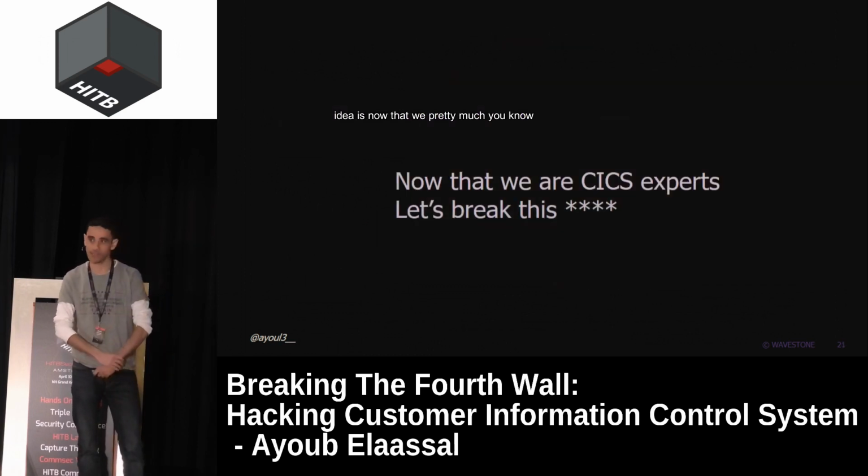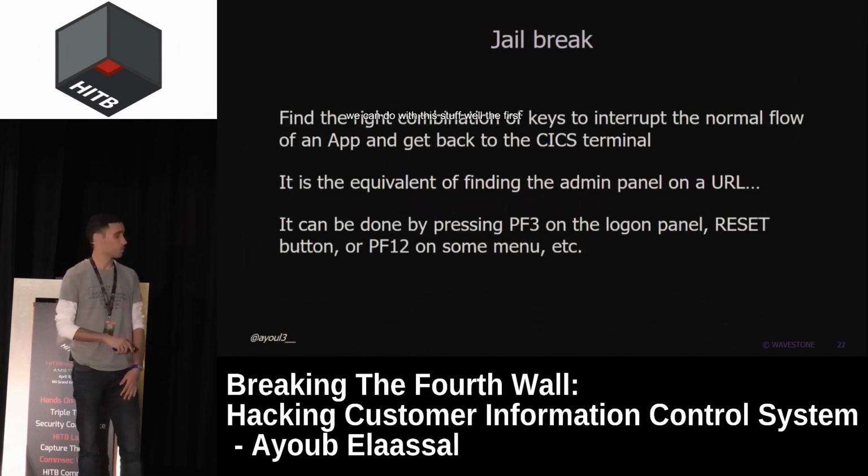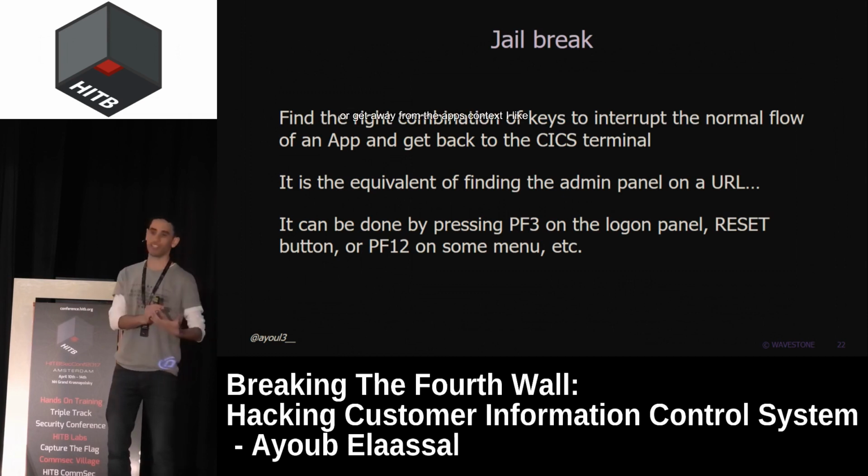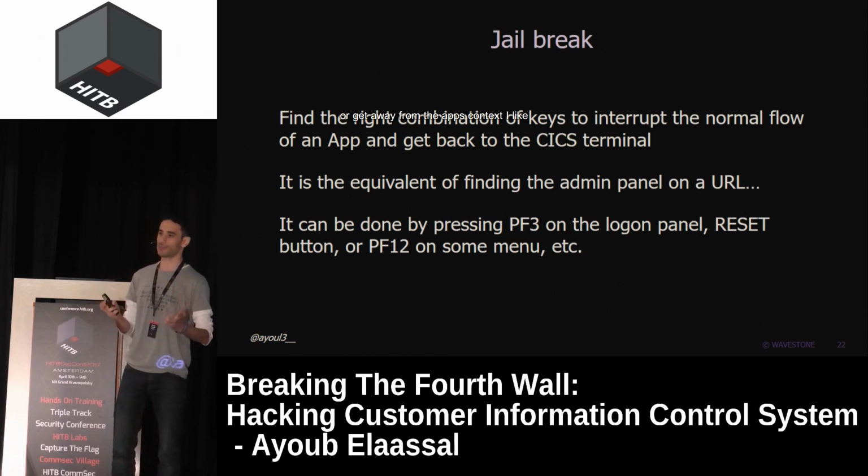So the idea is, now that we pretty much know how it works, let's see what we can do with this stuff. The first reflex to have when you're pentesting Kix, or an interactive app on a mainframe, which will most likely run on Kix, by the way, is to try to jailbreak or get away from the app's context. If we draw an analogy with web pentesting, it's like finding the admin URL, trying to get away from the app and go to the admin panel.